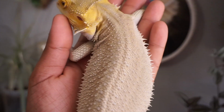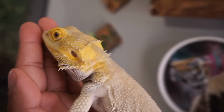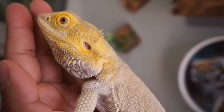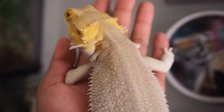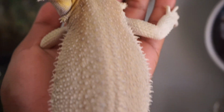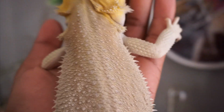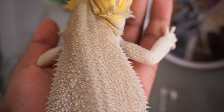Okay, so to begin with, we have my boy Wilbur here. Now, this guy right here happens to be a hypo Wiblets bearded dragon. What makes the Wiblets bearded dragon is that these guys lack coloration and pattern at the back, and they tend to be different types of colors sometimes.